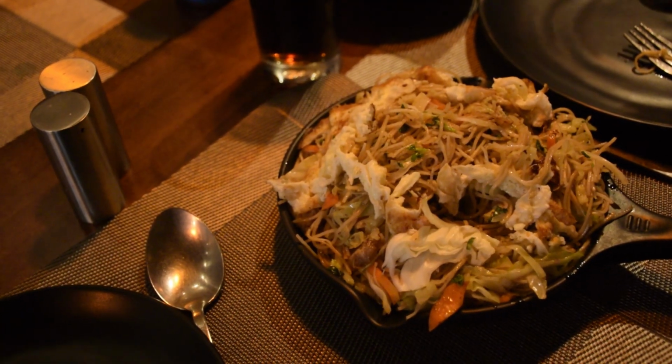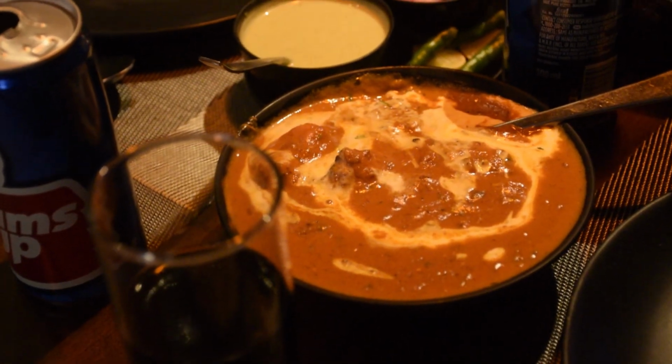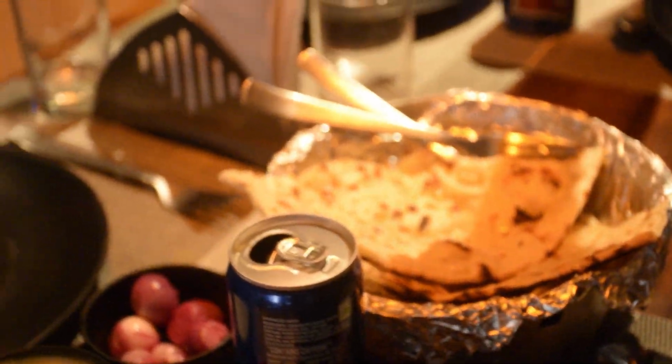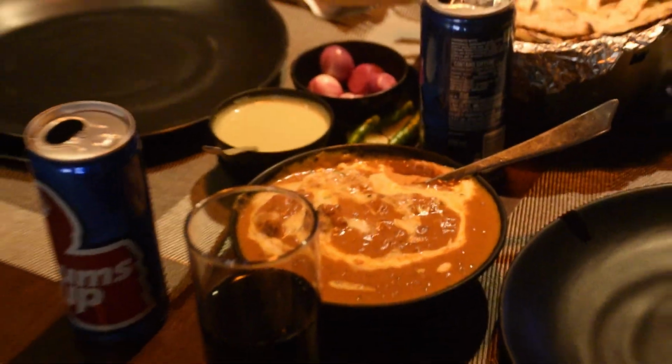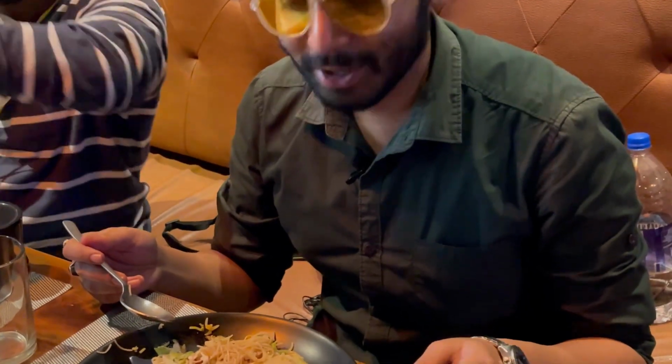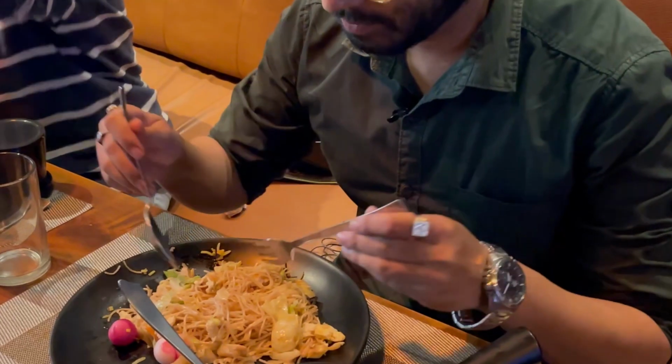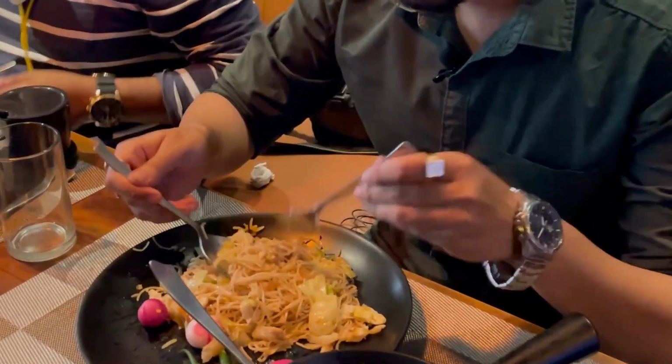Yeah. Okay, so this is the non-veg hakka noodles with chicken tikka masala. And this is the veg pulao. And there is butter naan. All this looks so quite delicious. Yeah, so now I am at Chawla's and I have ordered these foods and I'm going to taste it all. So this is the egg noodles.